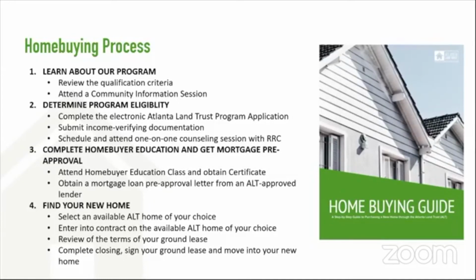But this information session will provide you with a more detailed understanding of this model and the ground lease. And we'll also share with you all of our available properties. Our next community information session will be held on July 11th, and you can register for that right now at our website, atlantalandtrust.org/events.